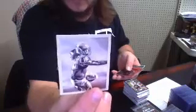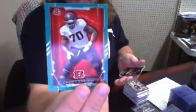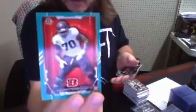Anyway, for the Baltimore Ravens, it's Terrence McGee. Then for the Broncos, we got Shane Ray out of $1.99, the red. Followed by Cedric. I'm going to take a stab, Ogbuehi, for the Bengals out of $99. And then die cut, Le'Veon Bell for the Steelers.